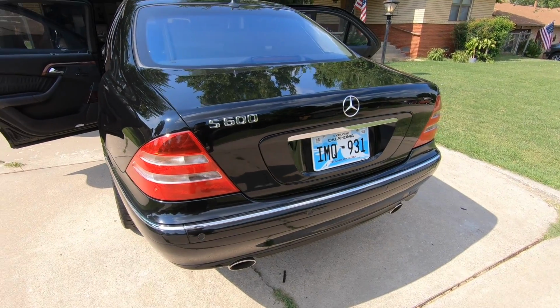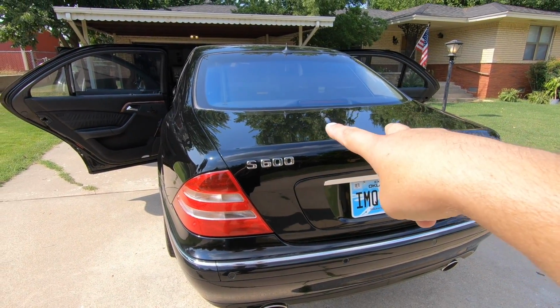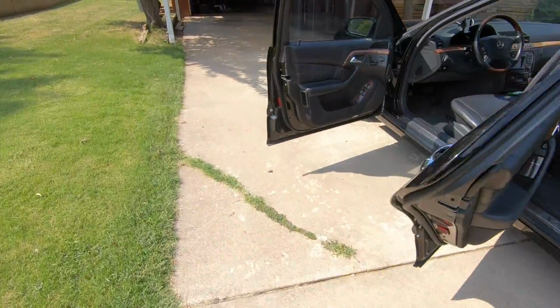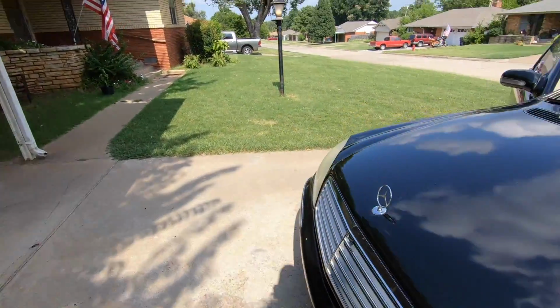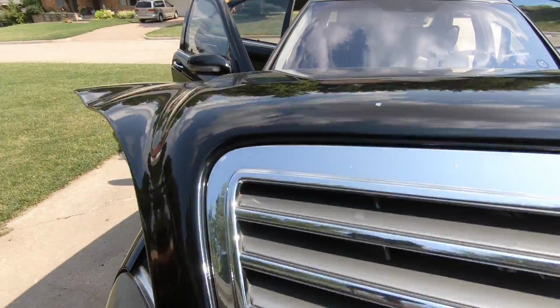Now let's talk about some of the things we got coming. A pair of trunk struts so that I don't have to get my hand chopped off by this trunk anymore. That's coming. 20 bucks. A couple things under the hood that I'd like to talk to you about as well. If I can do this without getting my hand cut off.